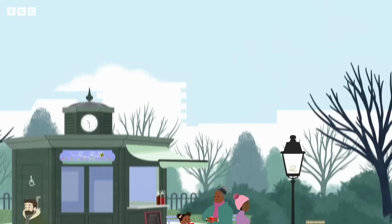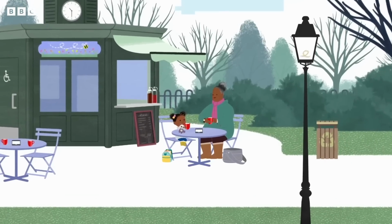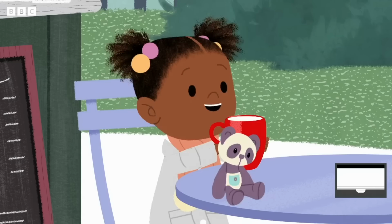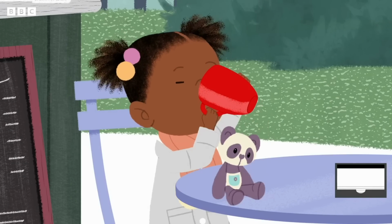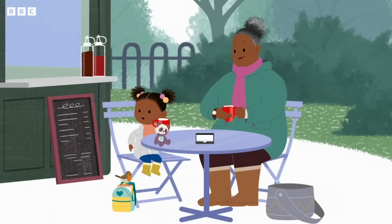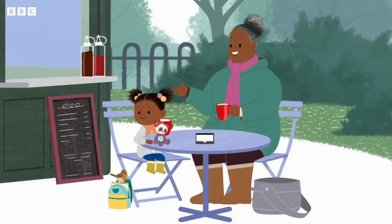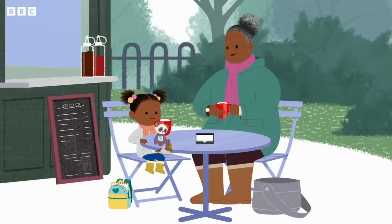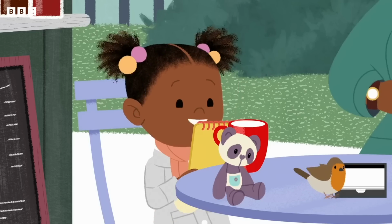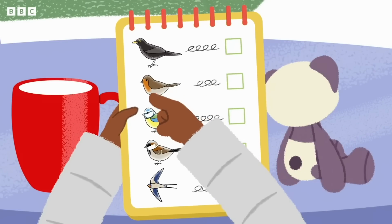It was a cold winter morning. The trees were bare and the air was frosty. And JoJo and Gran Gran, that's me, were in the park. Gran Gran, look. On my nature tick book. That's a robin, JoJo. Robins are my favourite birds, Gran Gran. I really like their red tummies.